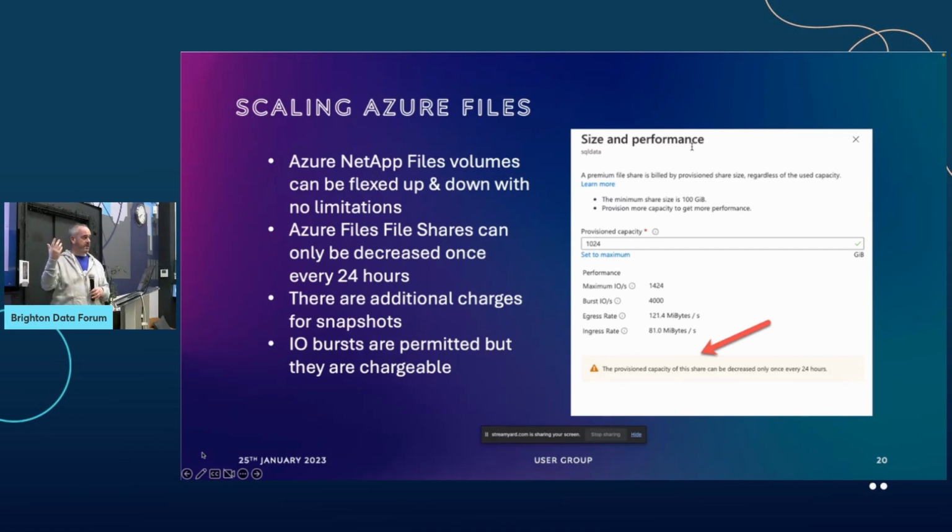If you grow a file share, you then have to wait 24 hours before you can cool it. It needs to cool off before you can shrink it down again. So it's nowhere near as flexible. You do get burst I/O, but it's chargeable. With Azure NetApp Files, you pay for what you use. There are no hidden charges. You simply choose the service tier, create the storage, and you pay for what you consume.